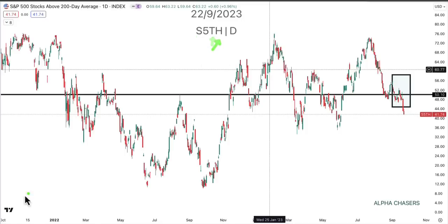S5TH. You can do this for yourself on TradingView. It's free. Other services have this, and I have other services that have this as well. But what is this telling us? This is telling us a couple things that I think we should be paying attention to. Number one, if we're below 50 and you're going long the S&P, I'm just going to say it this way, you are setting yourself up to underperform, especially if you're dropping down. If you're under 50, you better darn be in the trenches.